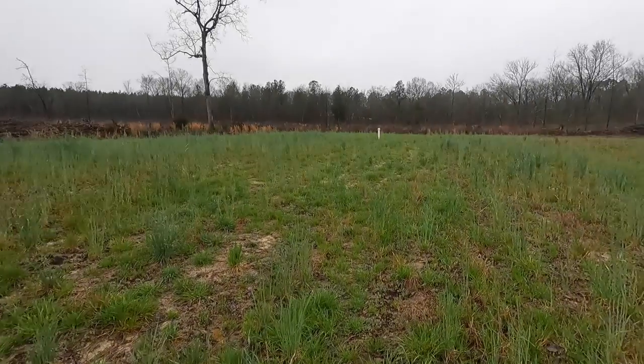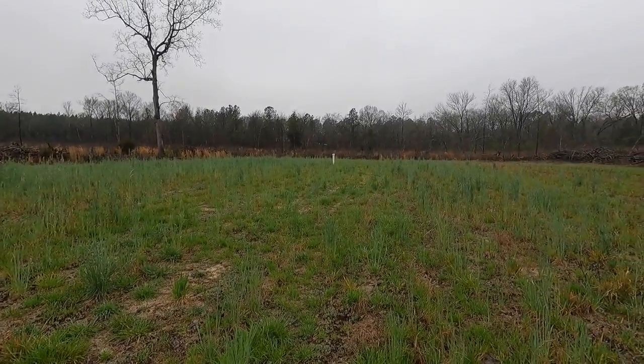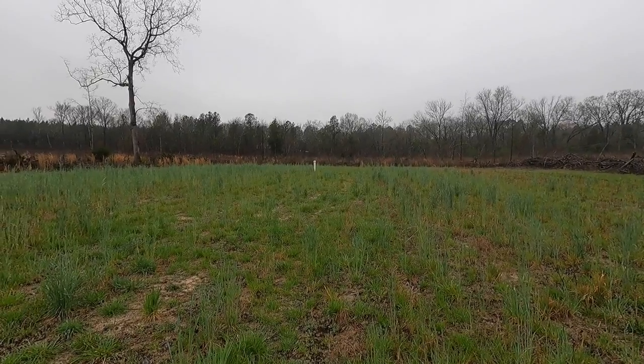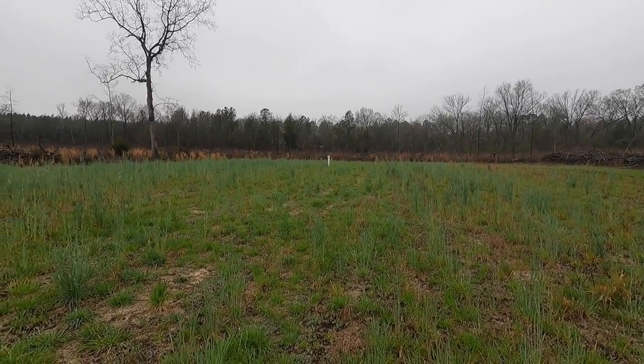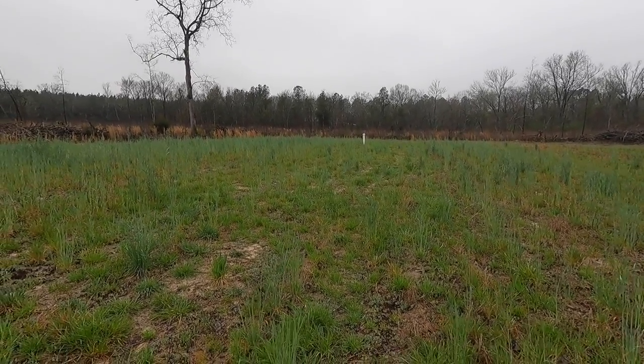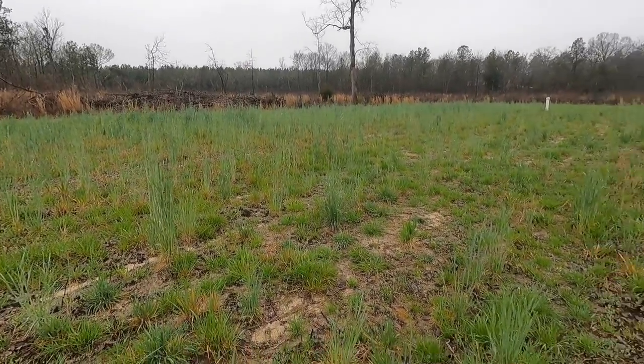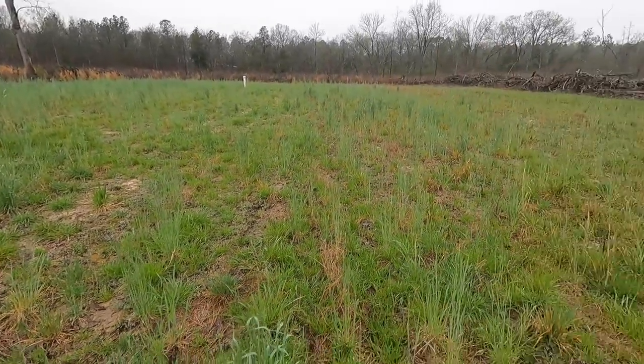So the little white thing out there, if y'all can see that, that is a feeder. We are allowed to feed corn and bait deer here in good old Aiken, South Carolina. Little Jerry says it's cheating. I don't know about that, but anyway, I'll walk y'all through the patches. This is patch number 1.